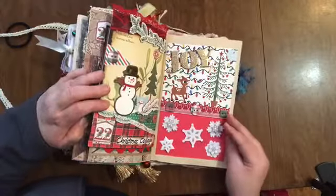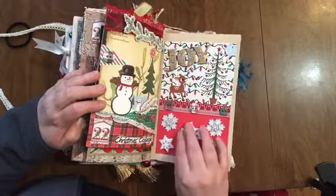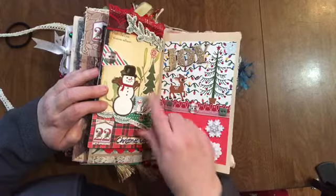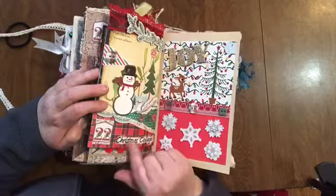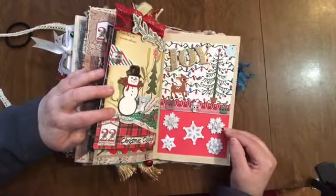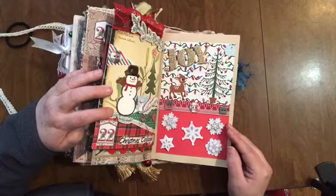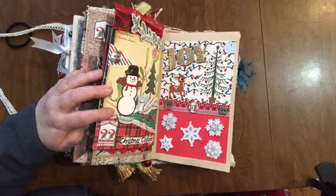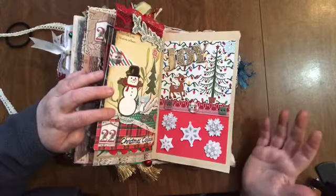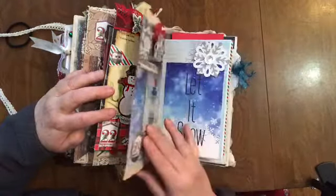Day 22 was Christmas collage. So basically I just took all of the stickers and papers and things that I had scraps left over from, and just collaged them together on this page. It was kind of nice. I like doing the mindless, non-set-in-stone thematic things in my books every once in a while, because it allows you to be creative and you don't have to worry about exactly the outcome or it being cohesive or anything like that. So this is day 22, my Christmas collage.